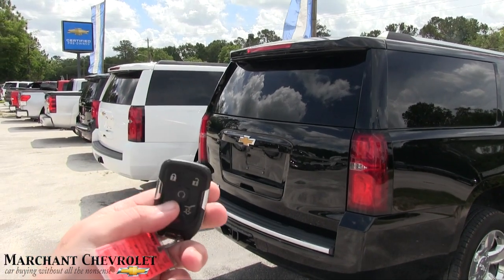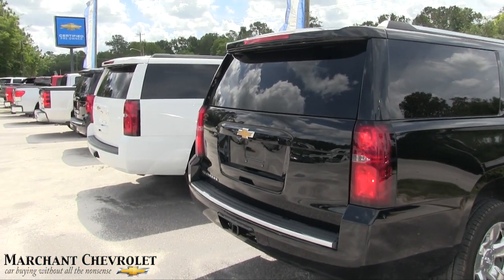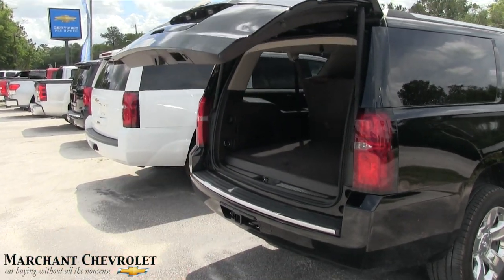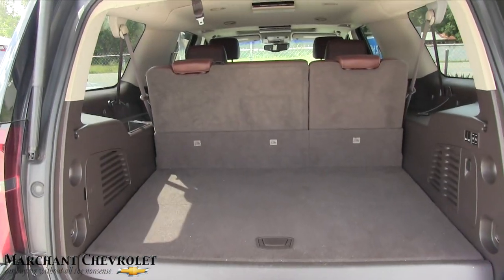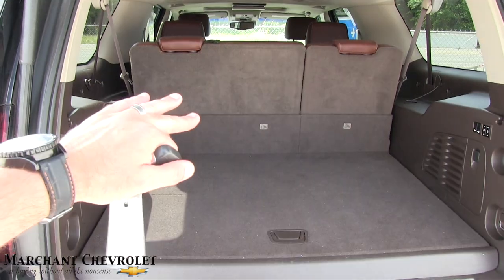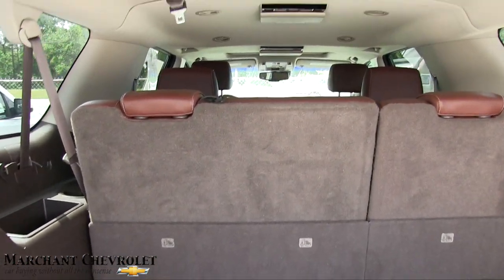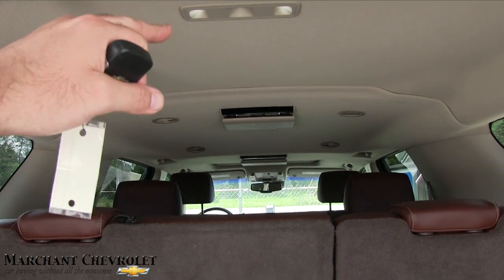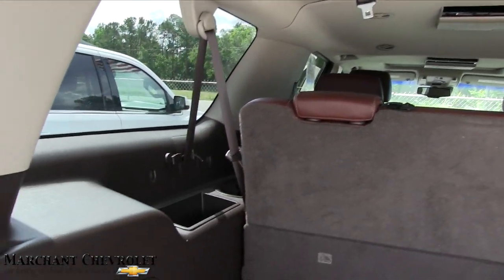Let's take a look in the back. Here's our smart key, has remote start, power tailgate, also rear backup camera, rear backup sensors, tow package. I'm loving the power tailgate feature. Plenty of room in the back. That's one thing with a Suburban, you can have your third row seat up like that and still have a ton of cargo room. As you can see on the roof liner up there, you're gonna have two DVD screens up on the roof, one in the back for the third row people and one for the second row people. So that's a nice feature to have.